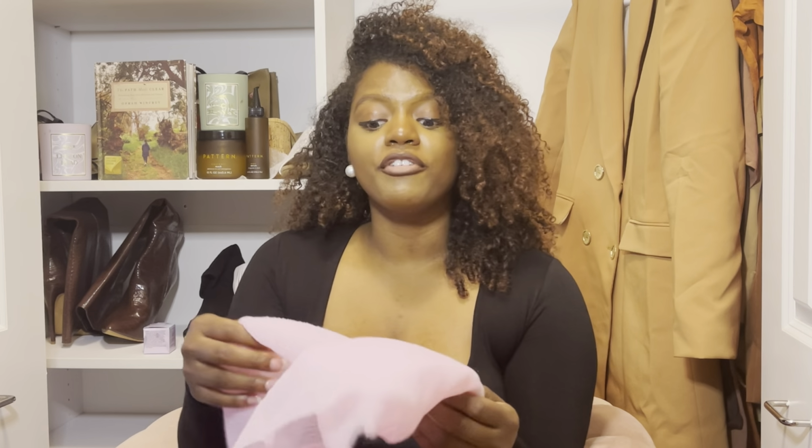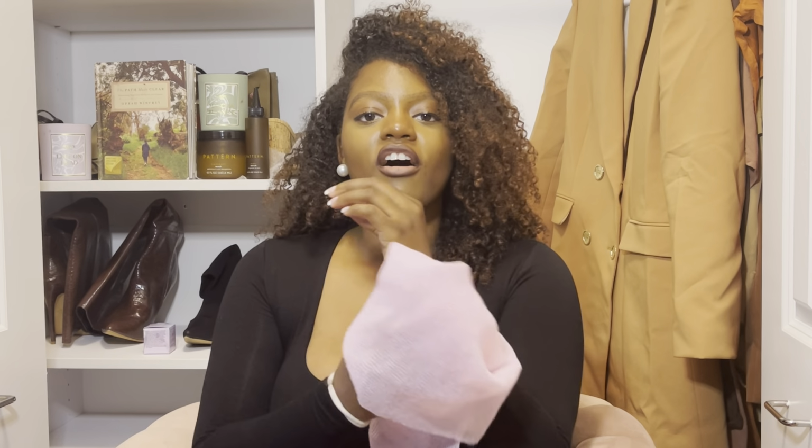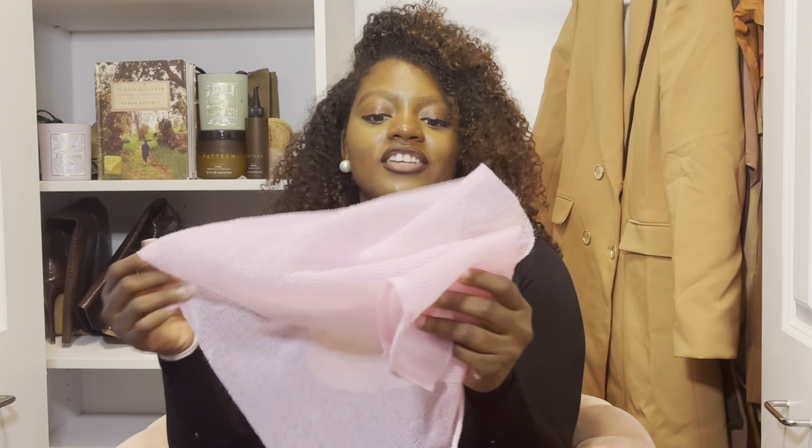Another thing that I really can't live without are these loofah towel things. When I get in the shower, it just sloughs off all of the dead skin. I just get everywhere, not your face and not your sensitive areas. This is not for that, but all on my arms, my legs, my appendages. I just get all of that, and my skin is really soft.